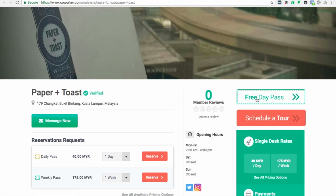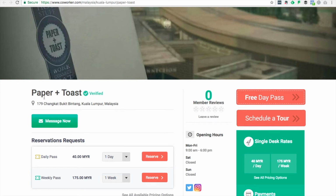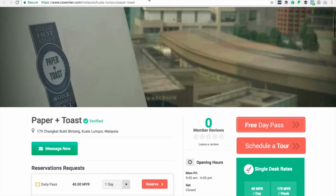And when I registered for the free day pass, I got a confirmation from coworker.com, and I also got a confirmation directly from the Paper and Toast team saying they're welcoming me in the next day, etc. Now, long story short, I didn't end up redeeming that pass. Our family schedule changed. The kids and Dan were going to go to a particular shopping mall and cinemas to watch the movies. I wanted to have lunch with them, so I went to a different area of Kuala Lumpur.